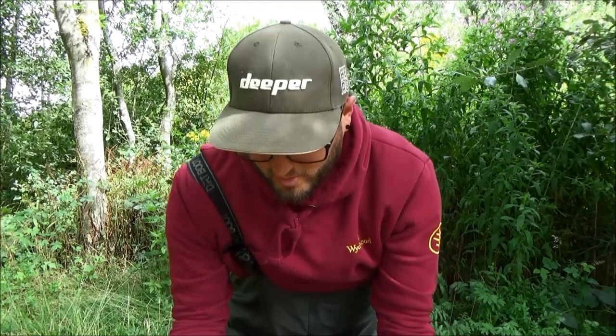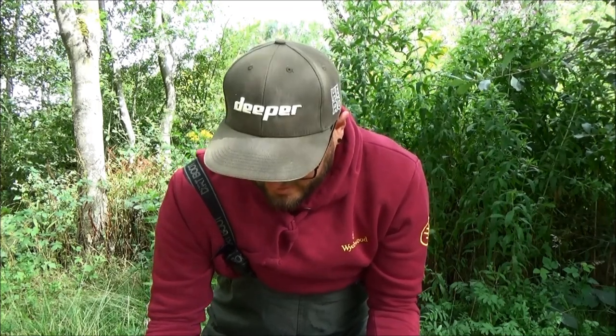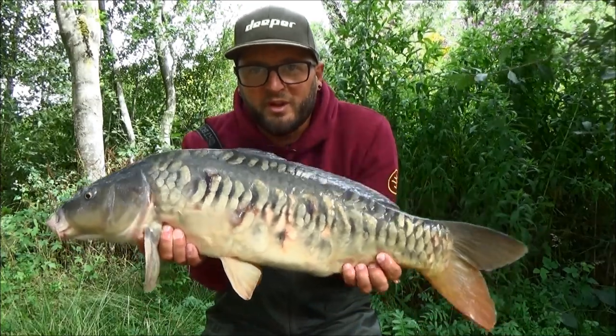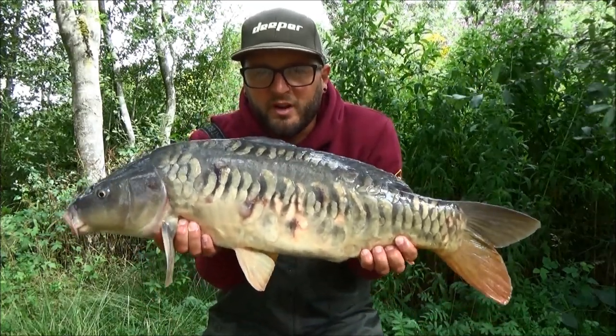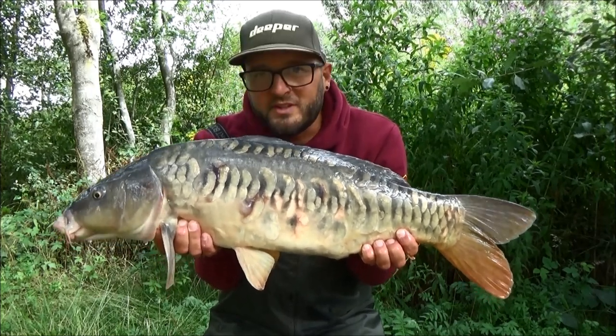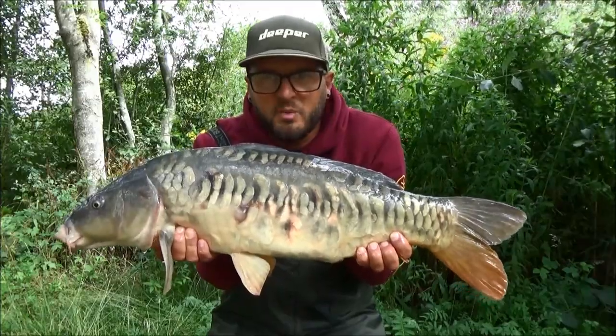Very nice looking carp, and this is exactly the sort of stamp of fish that you come to Welford's for. If you've heard of Bramble Mere, this is pretty much a replica in the shape of what sort of fish you're going to be after when coming down and fishing this place. Happy days. Reel off a few snaps, slip it back, get that rod back out.